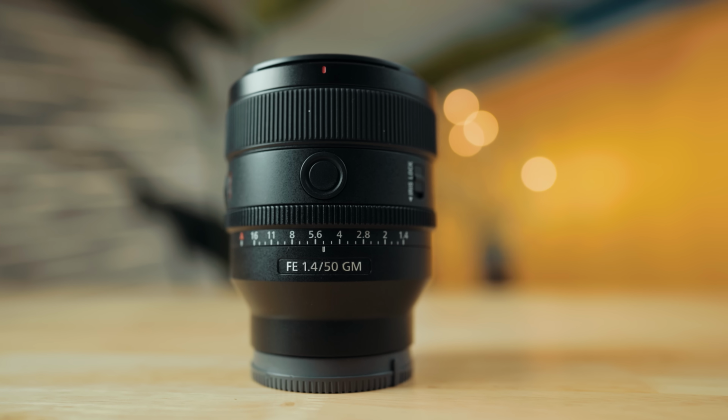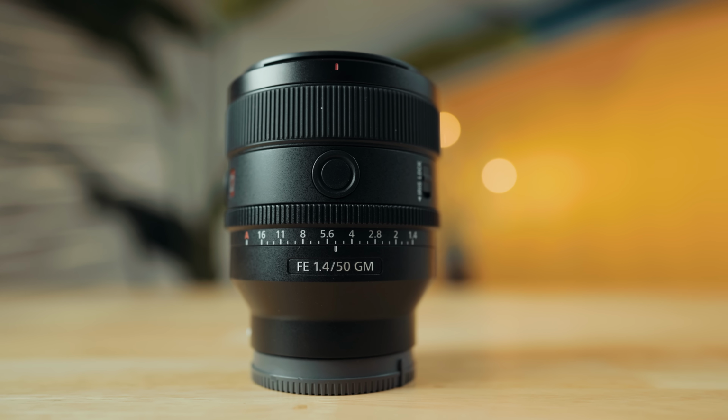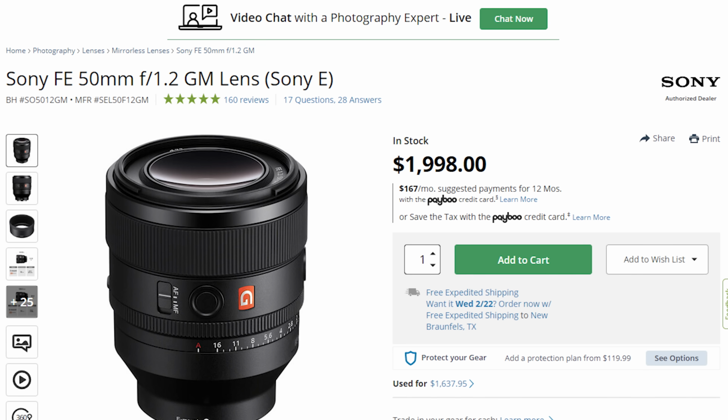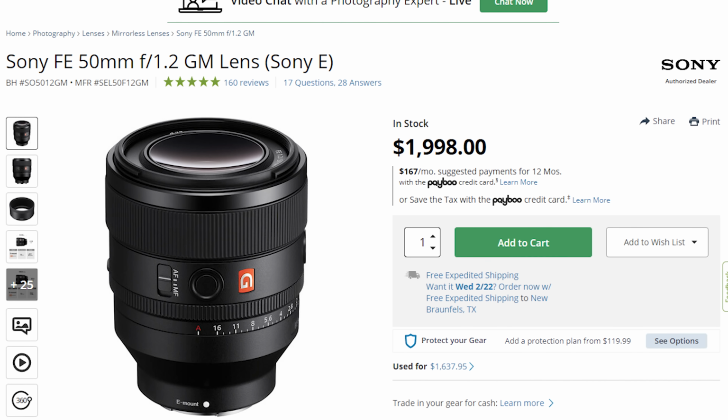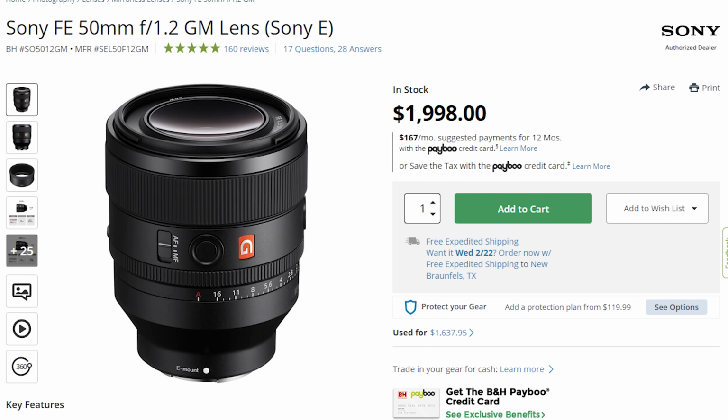Next, let's talk about the price of the 50 1.4. Sony has told me they're going to be pricing this lens at $1,300, which is definitely a healthy chunk of change. But whenever you consider that the 50 1.2 is $2,000 at the time of making this video, $700 less for only a 0.2 f-stop difference isn't bad.